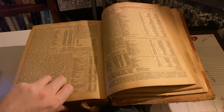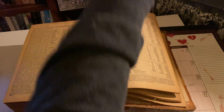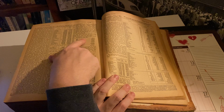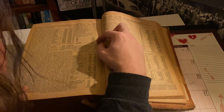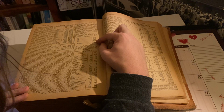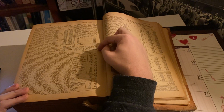So immigration. We have tables on U.S. immigration. Obviously, there's just a lot more information on the United States than the United Kingdom because this is an American encyclopedia. But immigration into the United States for the period of 1900 to 1907. Let's see, in 1907, it looks like there were over 1.2 million immigrants who came into the United States. I don't know off the top of my head how that compares to today.